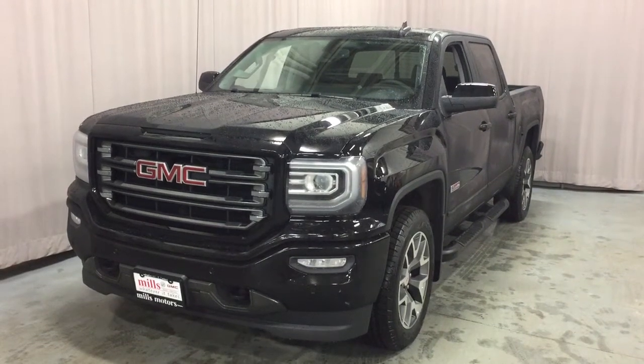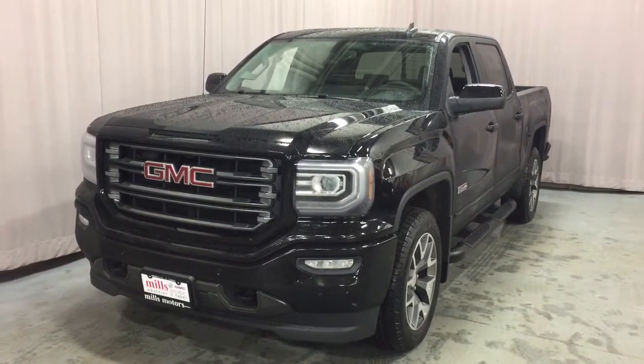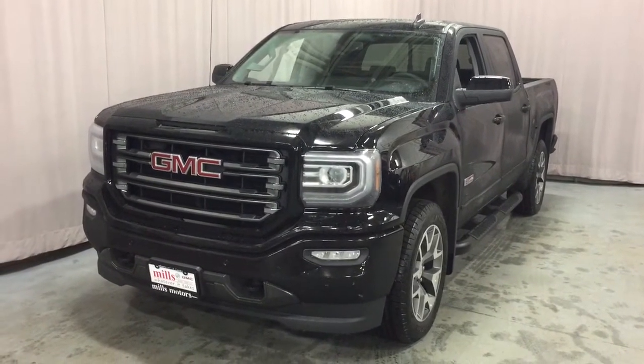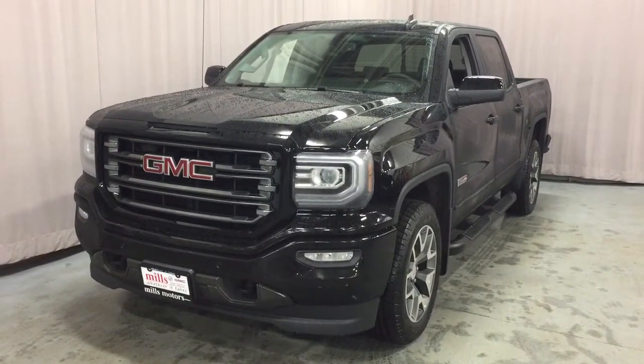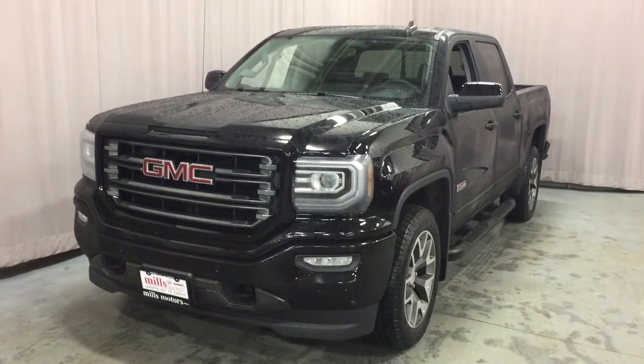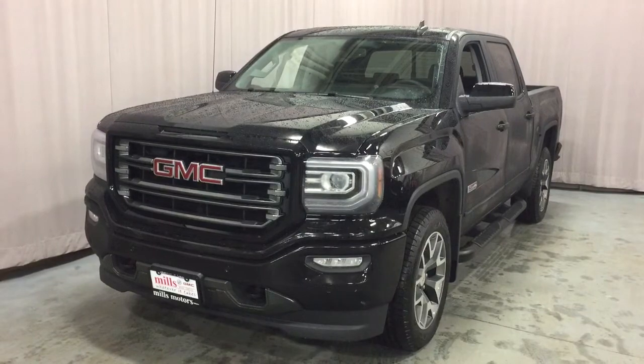It's a beautiful day at Mills Motors, 240 Bond Street East in Oshawa. This is the 2017 GMC Sierra 1500 four-wheel drive crew cab, all-terrain edition in the Onyx Black. It's got the 20-inch wheels, it's got the sunroof, it's got the running board.